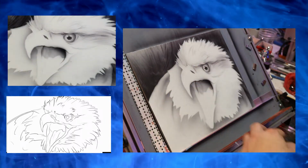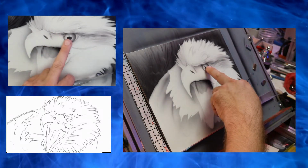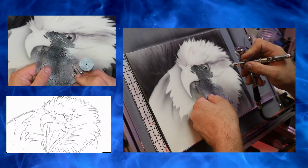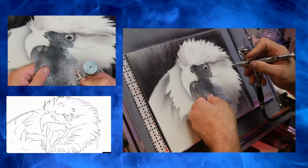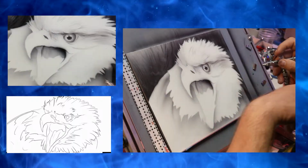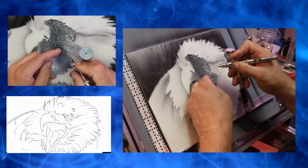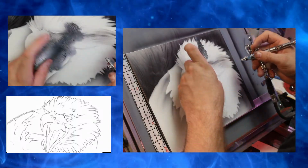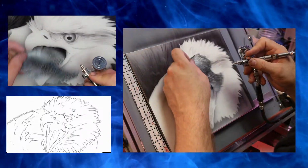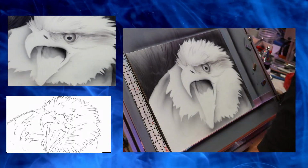Right in here on an eagle, where the beak meets around where the eye socket is, that kind of fleshy bit here, Gerald's templates come in just perfect, because I'll put a little bit of that. I'll put a little bit around the eye. And then you add some erasing with that.